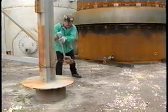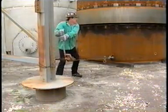Often you've got to move a load. You don't have a crane in the area, so you're tempted to use a come-along and improperly move that load.